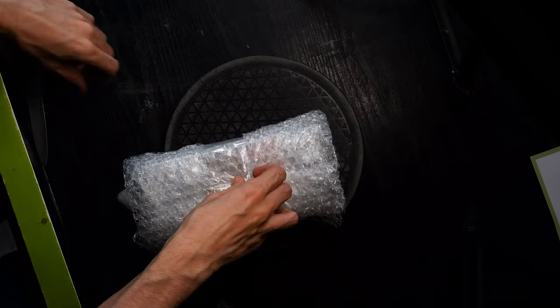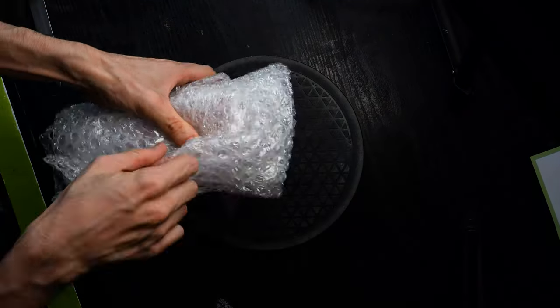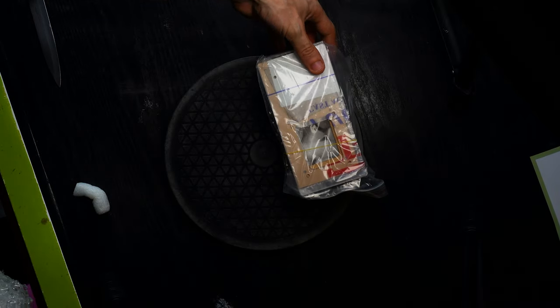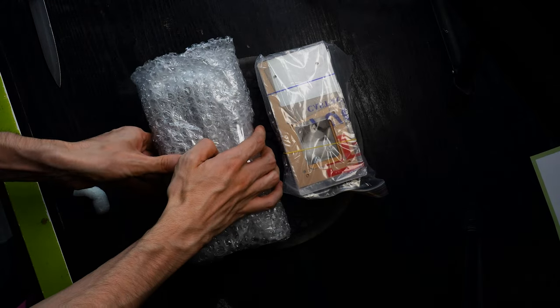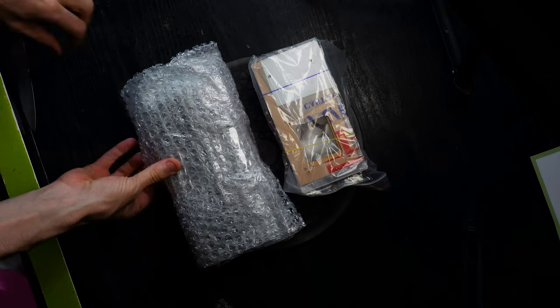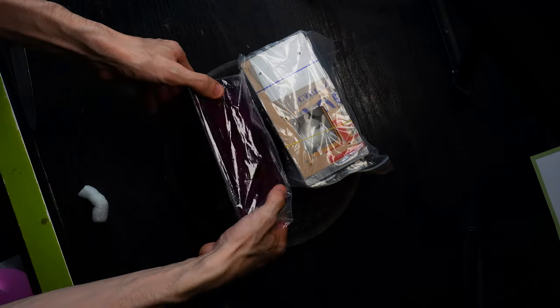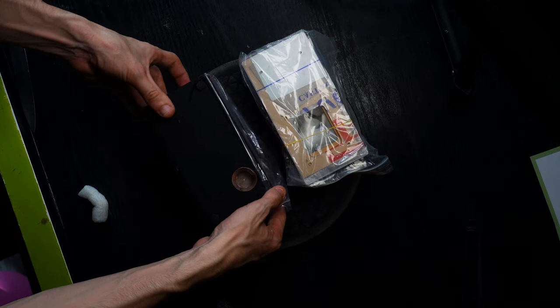Tape a little bit. Okay. All right, that's one. That's a bubble wrap. Second package. Oh, okay. I like that. You can see it there, can't you?